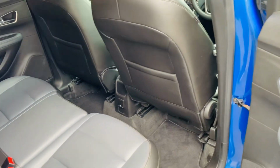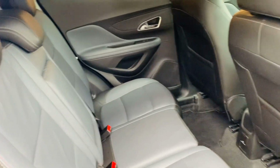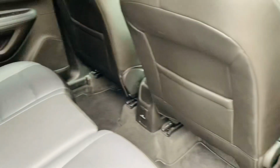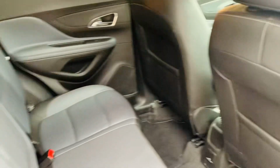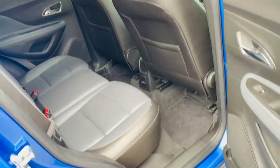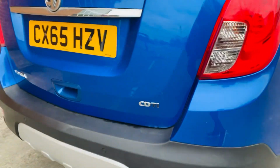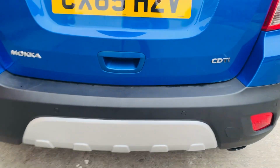These are really popular for families. Very comfortable. Loads of leg room in the back for the children or whoever's going to be sitting in the back. And this is just a great example, really is. You can see the rear parking sensors there.